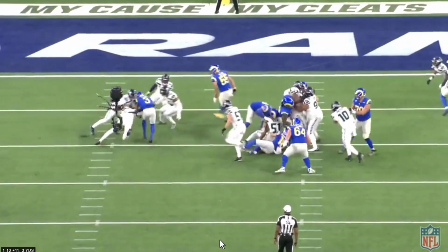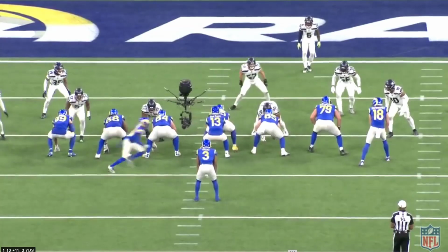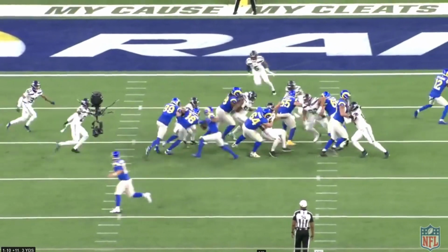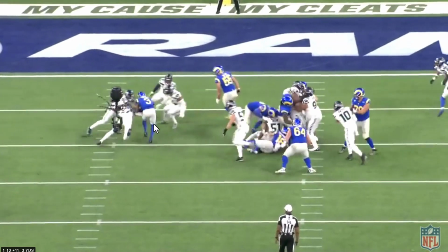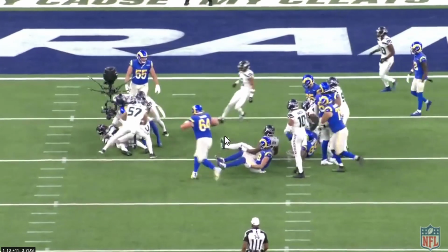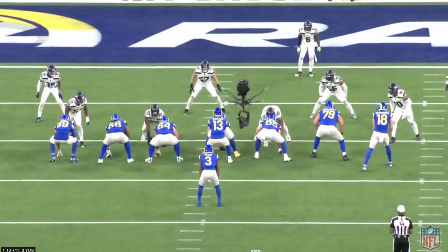Watch this. Leans into the defender there with that pad level. He's attacking first. The best runners know how to do that. He's really leaning in and hitting that defender, knocking him down, using the arm to clean up a little bit, and getting some nice yardage here. Let's look at it all the way through.